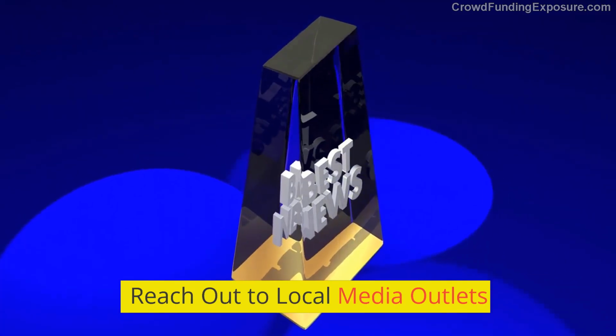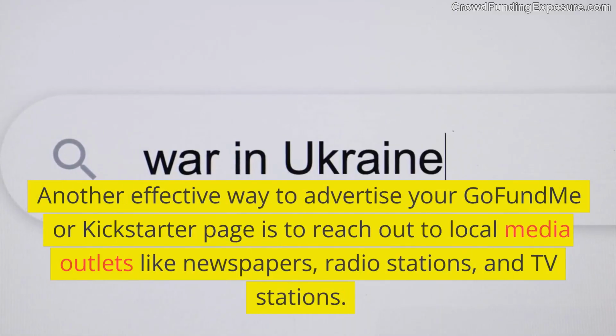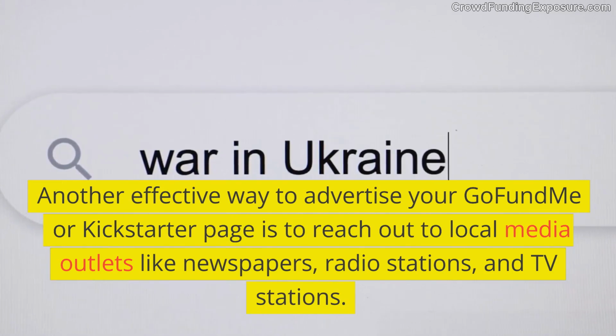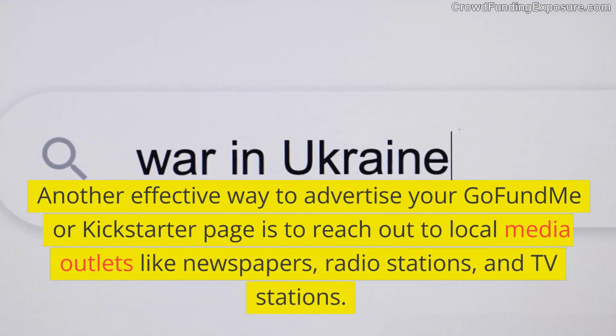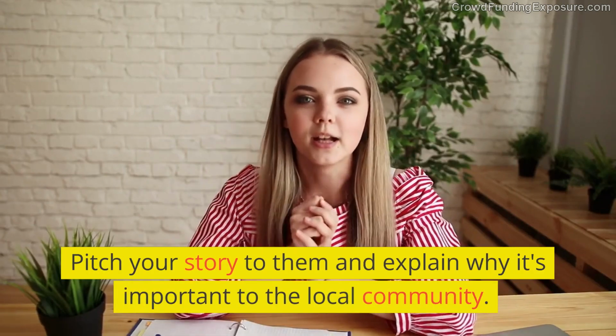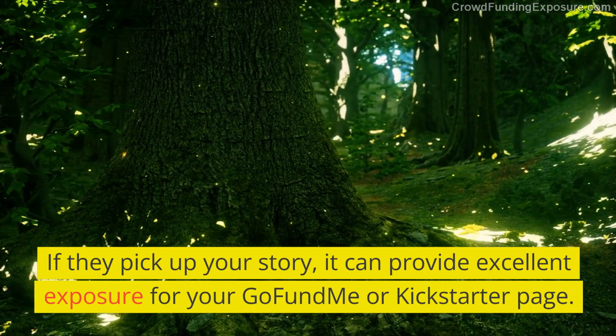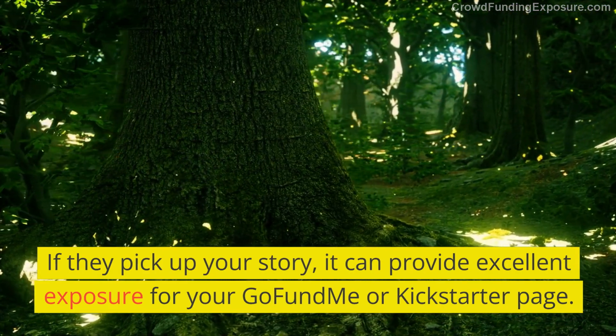Reach out to local media outlets. Another effective way to advertise your GoFundMe or Kickstarter page is to reach out to local media outlets like newspapers, radio stations, and TV stations. Pitch your story to them and explain why it's important to the local community. If they pick up your story, it can provide excellent exposure for your GoFundMe or Kickstarter page.